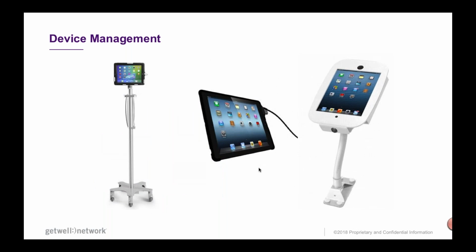Another question that comes up is around device management. What I have on the screen here are just a couple of examples that are available out there. These are off-the-shelf products that, as we roll this out at various CBOCs, there's always the worry about theft. They're worried about the iPads walking out of the clinic. So during the implementation process, we're going to share some of these other options that are available. For instance, the stand on the left-hand side that you see there allows us to mount the iPad to the stand, which makes it a little bit more difficult for the veteran to walk out of the clinic with an iPad.